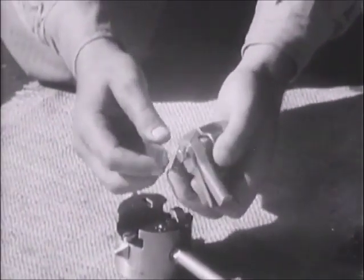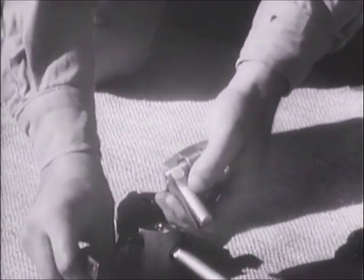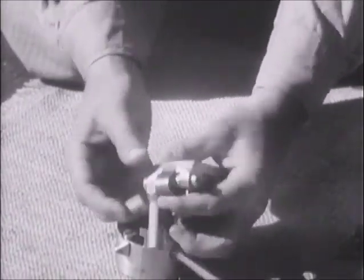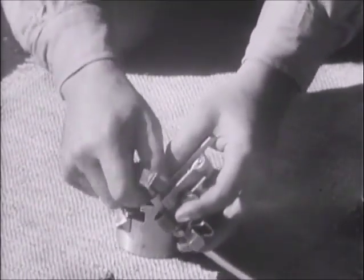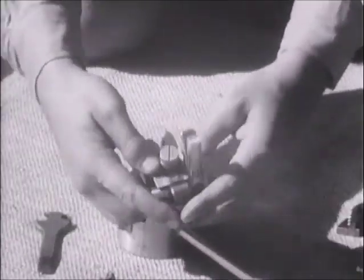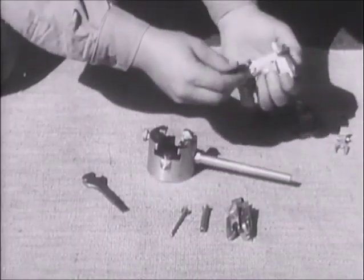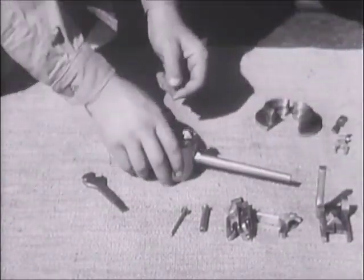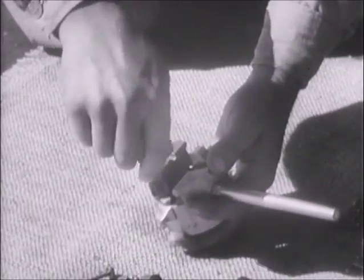This starts the split pin, and it is drawn out. The pivot is now free for removal. With the pivot out, the firing leaf and the slide catch are free and can be separated. By loosening the screw at the lower edge of the housing, the collar catch can be removed.